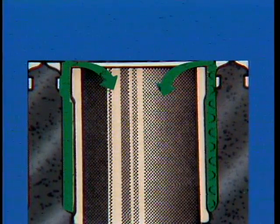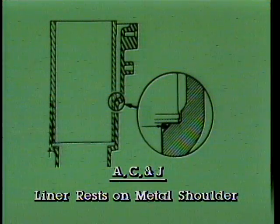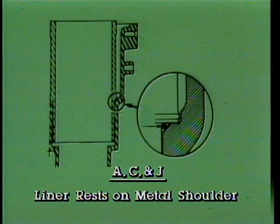Another point of possible leakage is at the top of the liner into the combustion chamber. Here, the problem could be a blown head gasket caused by improper protrusion of the liner above the block surface. I think you can see now why precise liner protrusion is absolutely essential. In our A, C, and J engines, the liner actually rests metal to metal down in the cylinder shoulder.